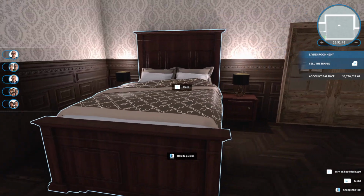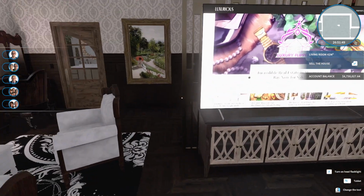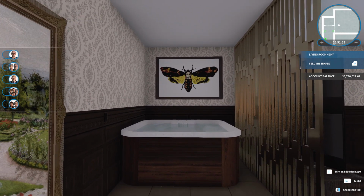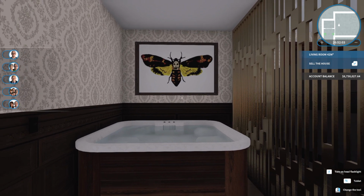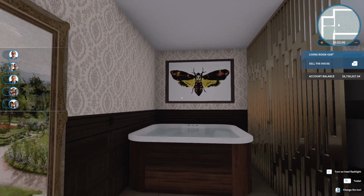We've got our really big comfortable bed with the TV. And we have our own private jacuzzi. And another photo. Tell me if you know what movie that is from. I'll let you take a look at it for a second.